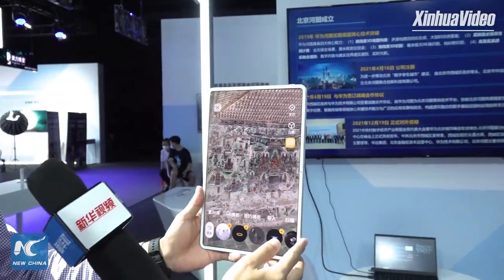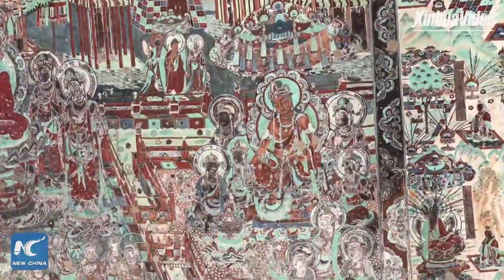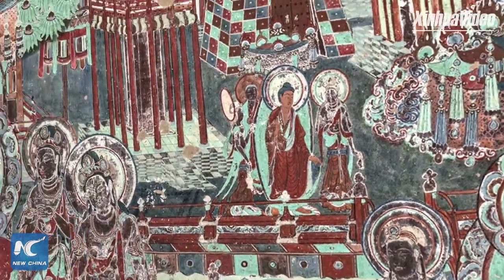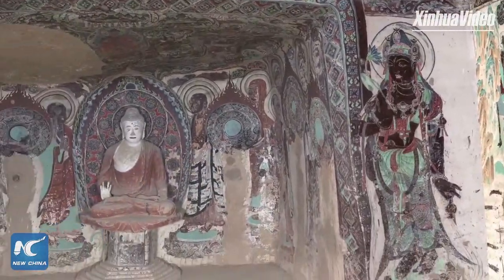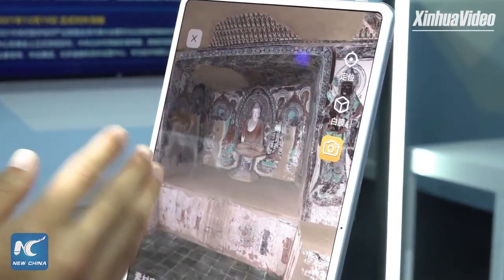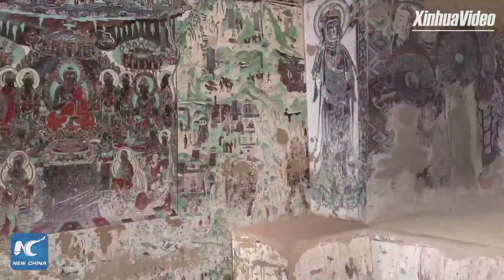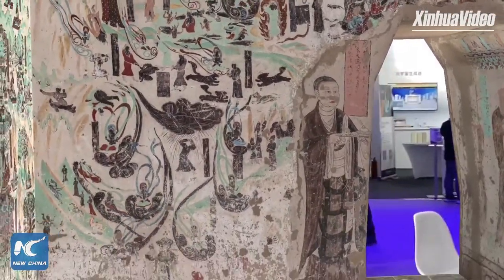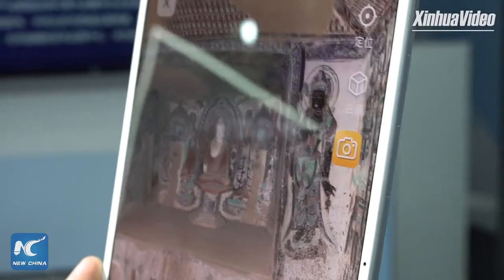So were the wall paintings digitized by the staff members literally from Dunhuang Caves, or were they drawn? How did you make it? Our team joined with the staff of Dunhuang Museum, and we spent months doing this work. We take thorough 3D data and high quality pictures, and together we put those data onto our AR platform, which creates this real-time 3D positioning. This is literally the same as the wall paintings inside the Dunhuang Caves. Yes, right. Exactly. Wow, it's really cool.